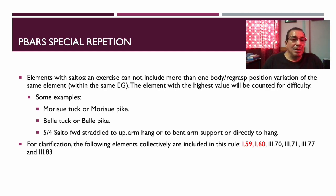the routine. We don't see this often in this cycle. Maybe in the last cycle and this current cycle, we don't see many of these elements, but the problem is that these elements have been upgraded in difficulty, so we're going to see more of these elements. And if you go back 15 or 20 years ago, these elements had more value than right now, so many gymnasts used them.